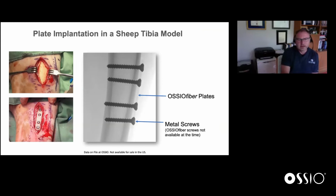So this is a kind of a simulated plate. This is not something that's out yet. But just to kind of show you the simulated plate with the OSSIOfiber material. So those are standard metal screws to anchor it down. You can kind of see it's slightly radiolucent there for the plate type material. And I think pictures speak 1,000 words.